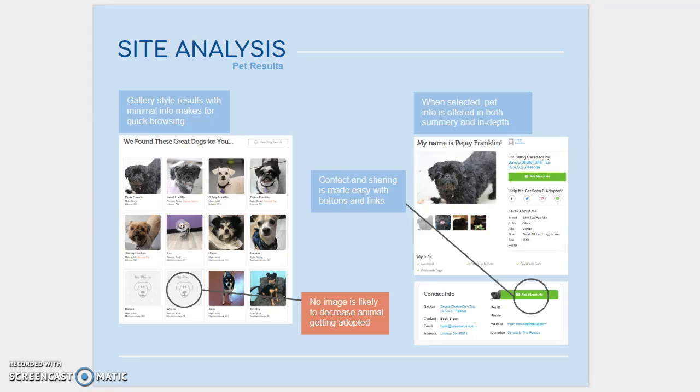And so once the results load, you're presented with this gallery style, which is really great. There's names for all the animals, where they're located, which is really great. There's just a minimal amount of information, which makes it really easy to look through all the pets super fast.